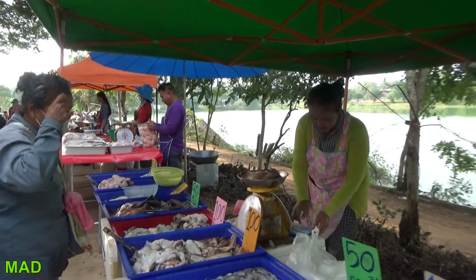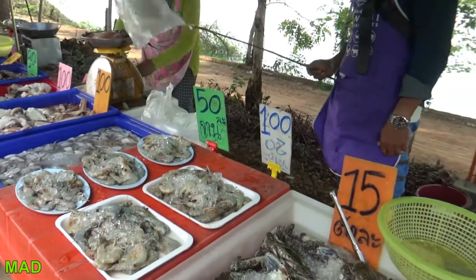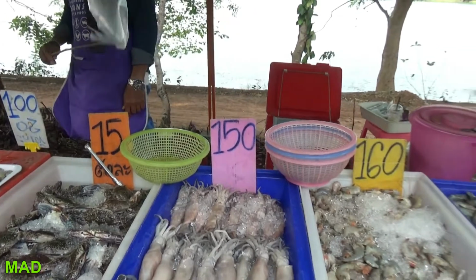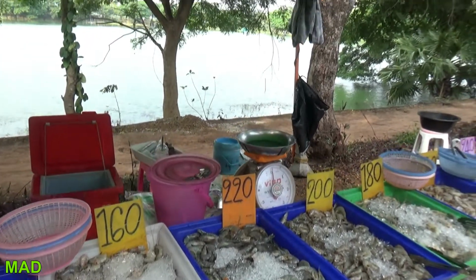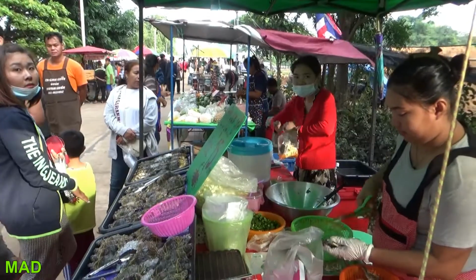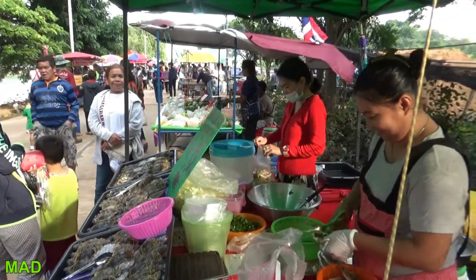That is an octopus. This squid does not look very good. Somebody's got a net across right there in the lake. This is raw crab salad, yeah? Yeah, it is. Look at this.